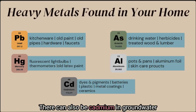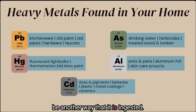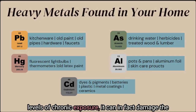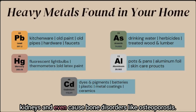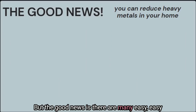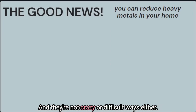There can also be cadmium in groundwater that travels to your home, which could be another way that it is ingested. And the big concern with cadmium is that even with low levels of chronic exposure, it can in fact damage the kidneys and even cause bone disorders like osteoporosis. But the good news is there are many easy ways to reduce heavy metal toxins within our homes, and they're not crazy or difficult ways either.